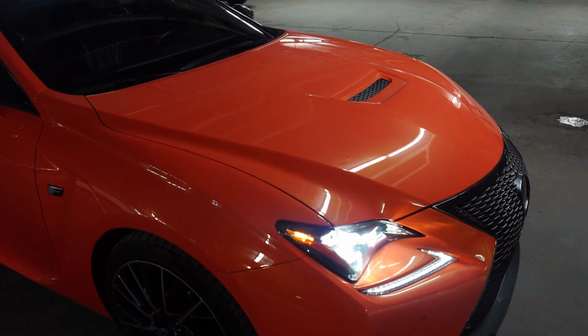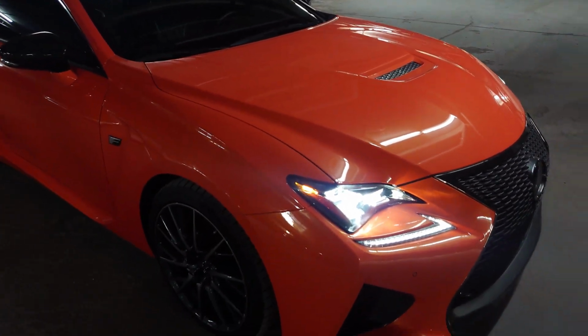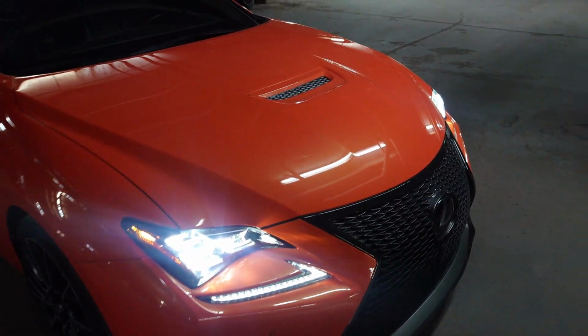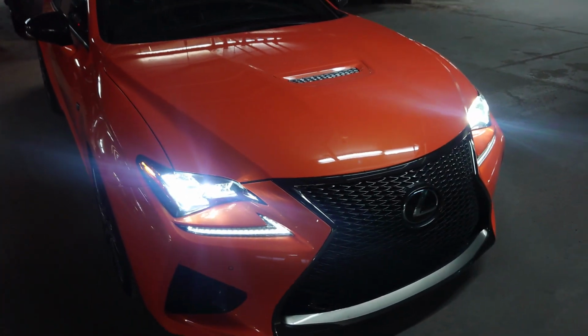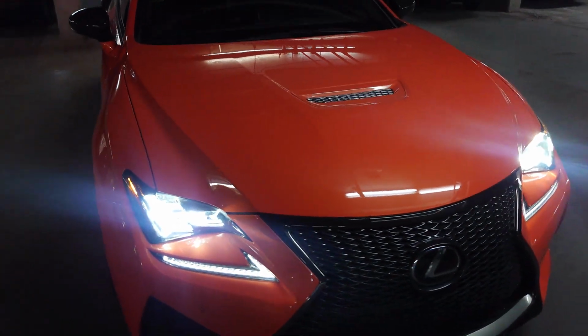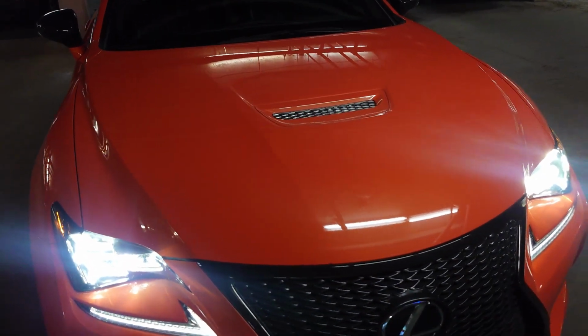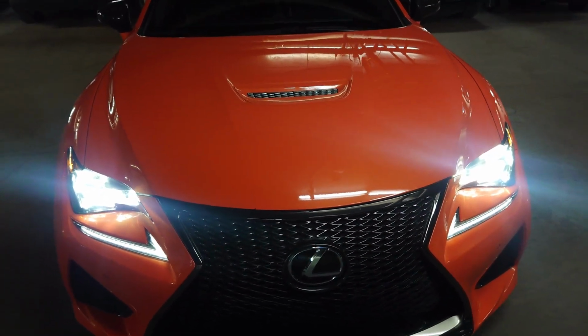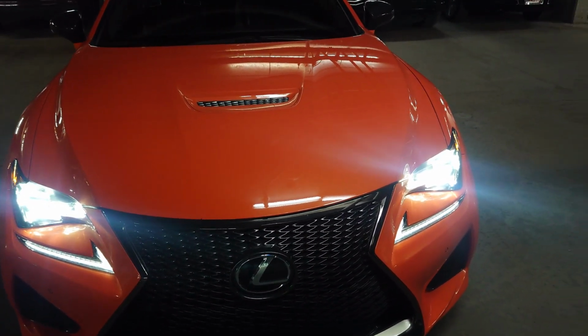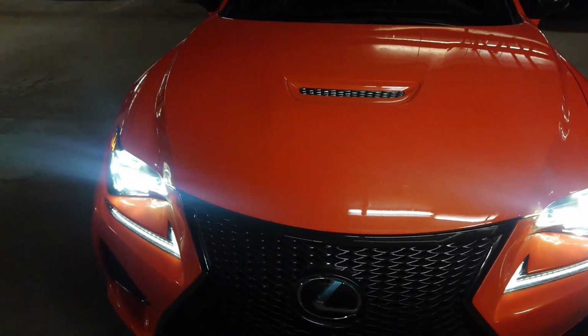So the idea was that they were going to take a base car and then develop the RCF right at the time with the base car as well. So the RC 350, RC 300, and RC 200T, they were all developed at the same time. It really benefited some of the things that the base RC got because of the RCF as well, and we'll get into those as well.